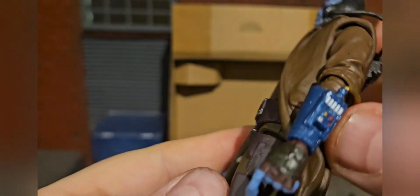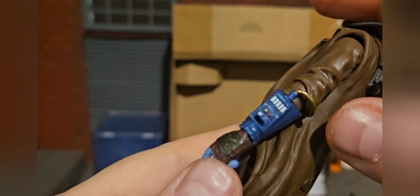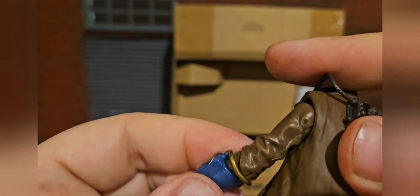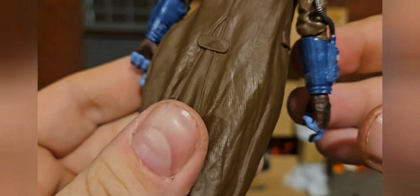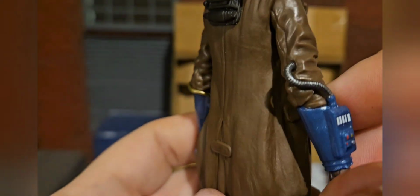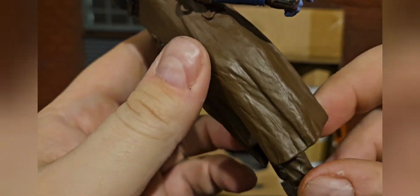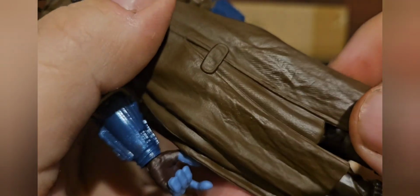His gauntlets. His flamethrower. Hoses running. This hose is self-contained to the gauntlet, so it doesn't actually go up the sleeve. This one does. So maybe be careful not to break that one. The long coat has a beautiful texture to it. You see it best in the back.